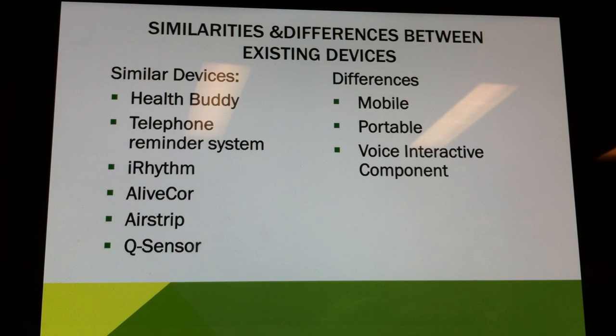How our product differs is in several ways. Unlike Health Buddy, which is only an in-home communication and telemedical device, IHELP is portable and can be used anywhere. In addition, IHELP is more mobile, portable, and has a voice interactive component.